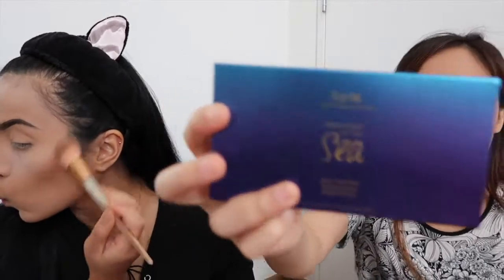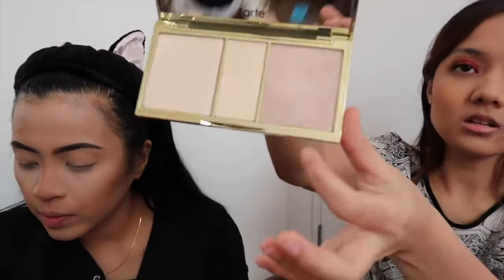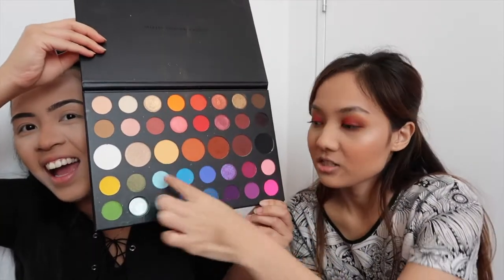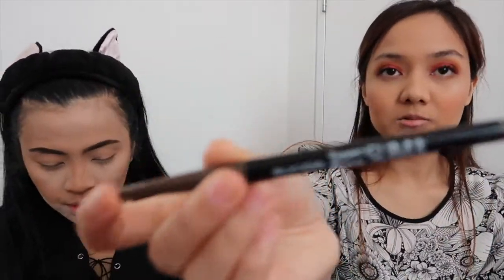Okay, then I will use this one from Tarte highlighter. So I will take this shade. For my eye look today, I am going to use the James Charles palette. So I chose this range, this range for her. Okay, so blue. Eyebrow, so I use this one from Silk Kicker.